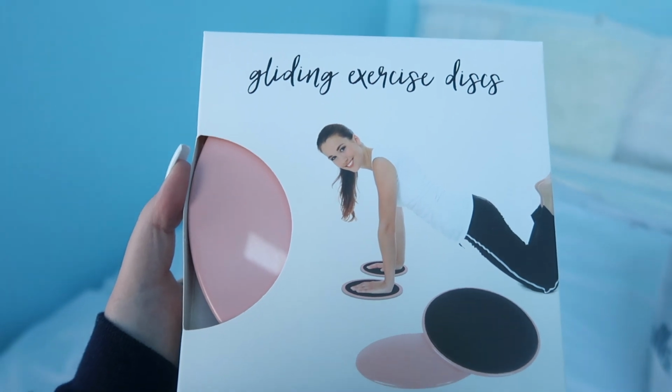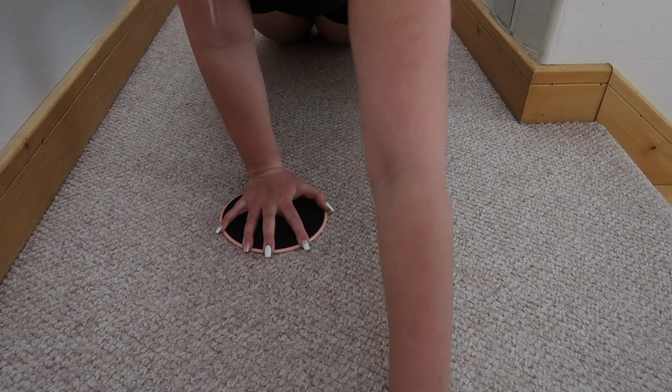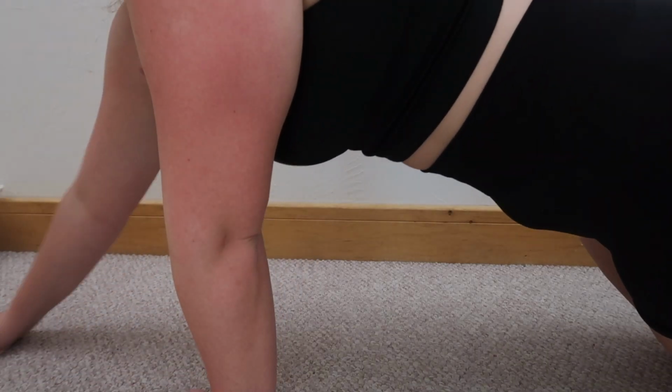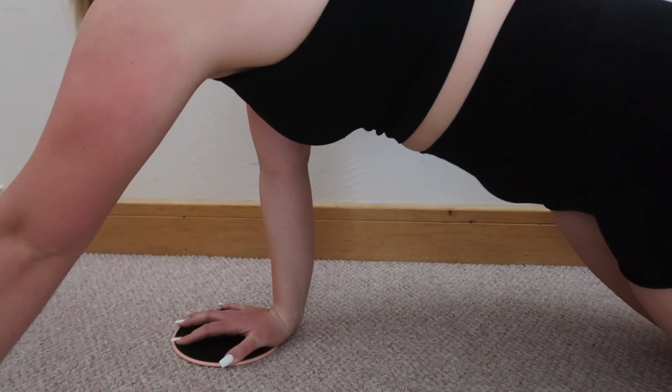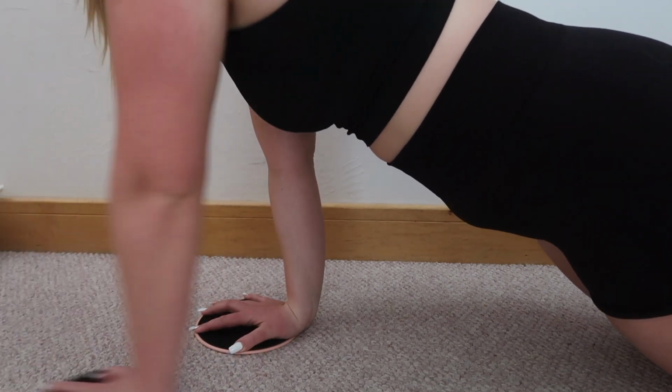The last piece of gym equipment that I have, this one was from Target, and this was an unintentional find. I was just in the dollar section. The gliding exercise discs. Now, I'm going to be honest, this is only $5, so I don't have much hope for this. But they were just sitting there, and I've used these before at the gym, but I can already tell just by the weight of this, it literally feels like air. These aren't going to be very good, but I thought I would try them out anyway. It was only $5.